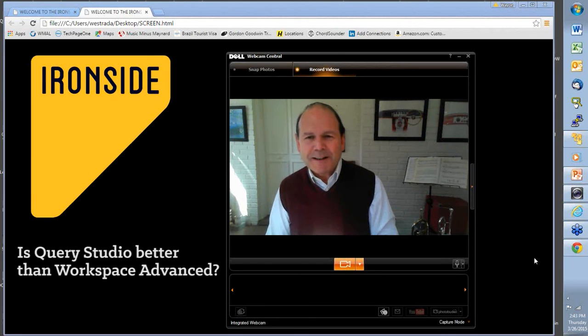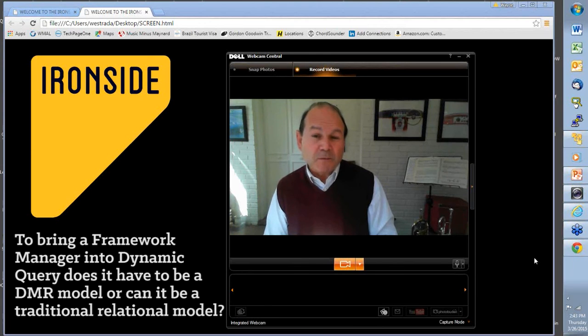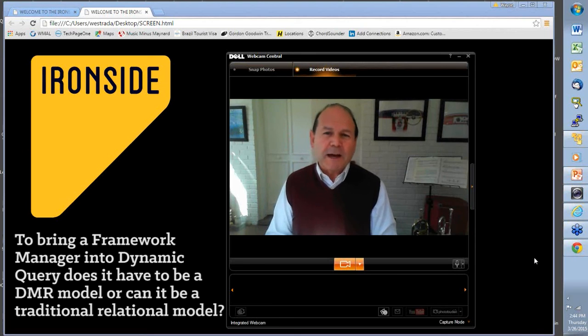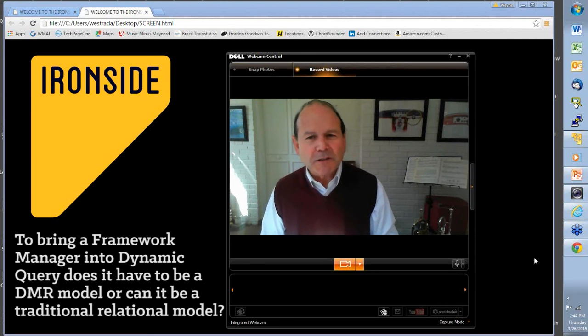To bring a Framework Manager model into dynamic query, does it have to be a DMR model or can it be a traditional relational model? We usually use a DMR model to do that, but we can just take a relational model and make it into DMR relatively easily. I'm just going to guess here, that if you had five dimensions and two facts, it might take you maybe 30 minutes to do that. So that's not really that big of a deal.